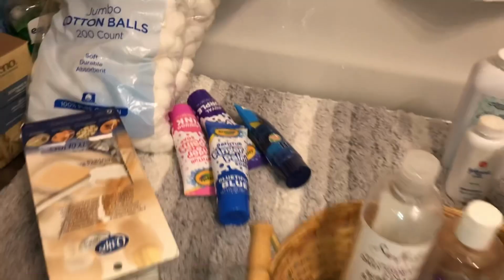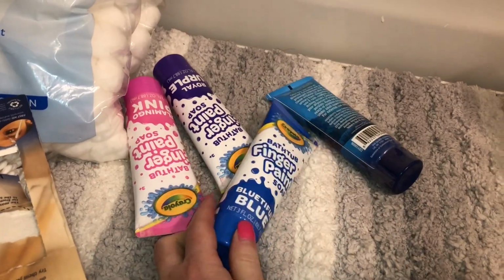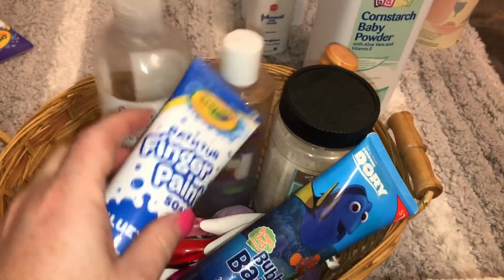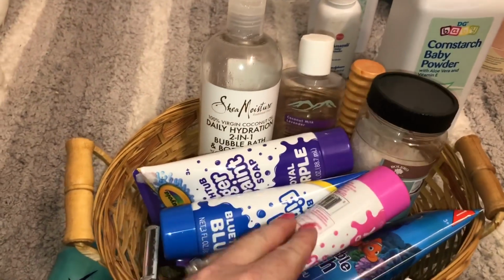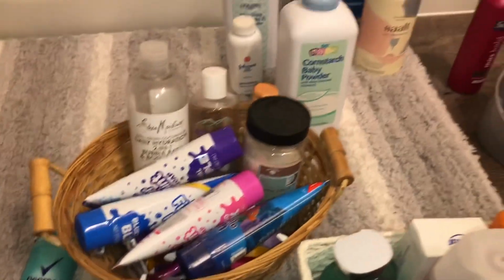It's no waste. And then I found all these bath finger paints that I think we forgot we had for the kiddos, and some bubble bath for the kids. I think I'm just going to add these into the little bath kit. As soon as the kids realize that they have it, they're going to want to use these up. So they'll be gone pretty soon. Probably before I get a chance to take a bath, they'll use all of this up anyway. So I'll just add that to the bath basket.